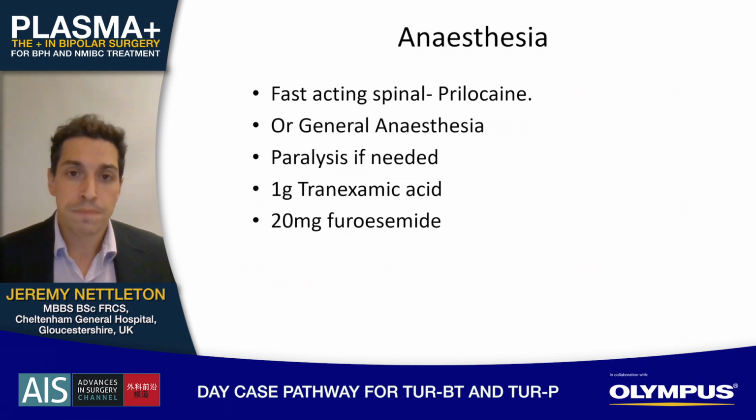Obviously, with saline resection, it is possible to do general anaesthesia as well, but our experience is the pain post-procedure is worse following general anaesthesia rather than a fast-acting spinal.